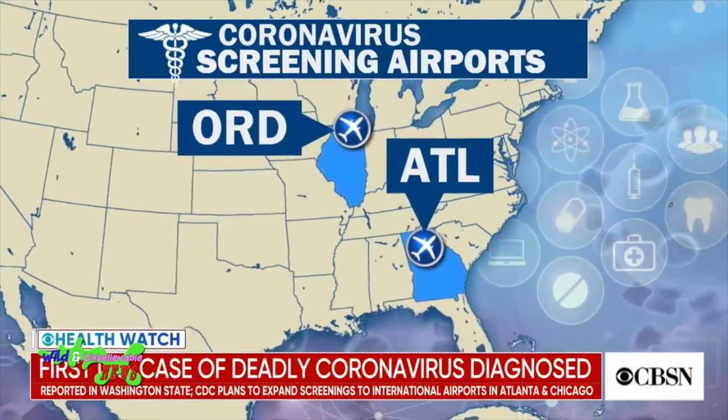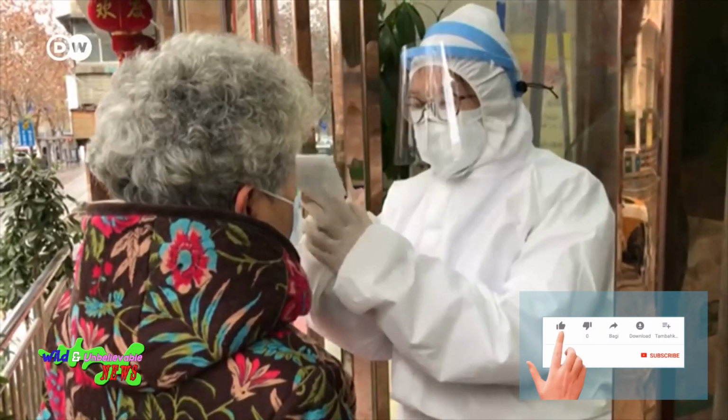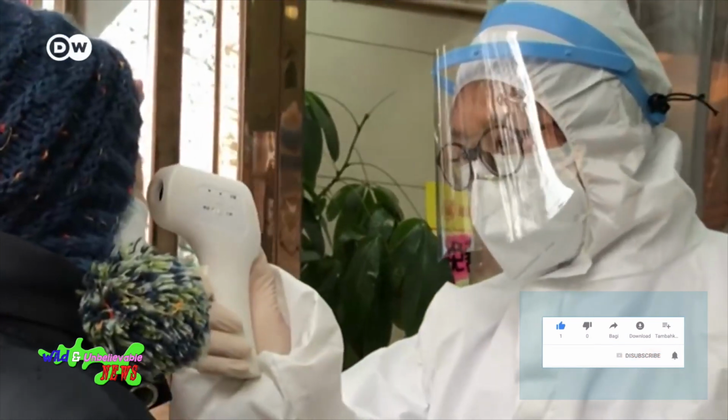Now, the people at the airports are using devices to take temperatures, so that if you show signs and symptoms, or if your body has elevated heat, even if you don't have the virus, they're not going to allow you to board the plane, or they're not going to allow you to leave the country, because they want you to get medical attention.